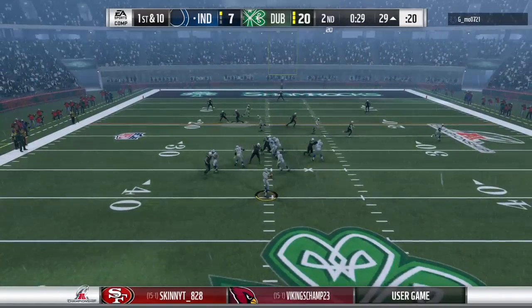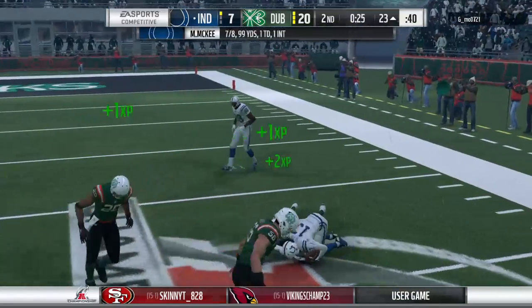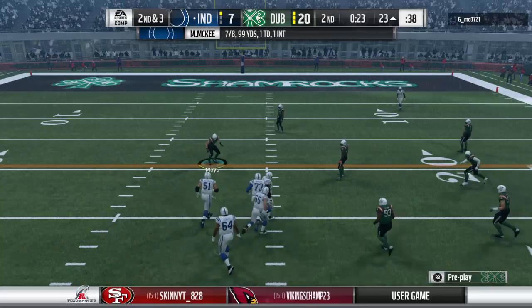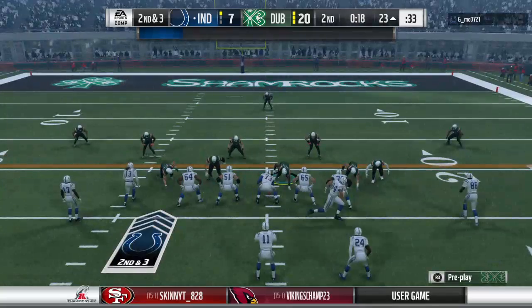Now on first down, he'll drop to throw it. On the right side, it's Hilton with a catch. And he'll go down here right around the 23-yard line. 7 yards, the pickup on the pitch and catch.